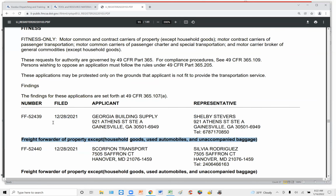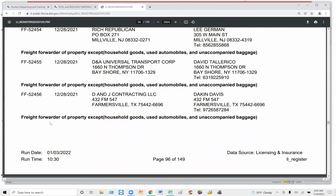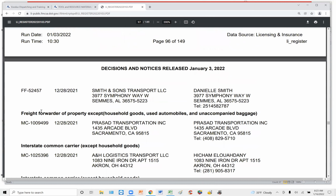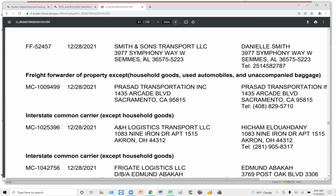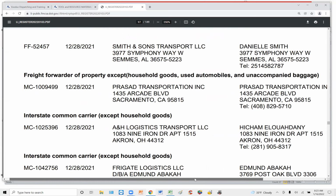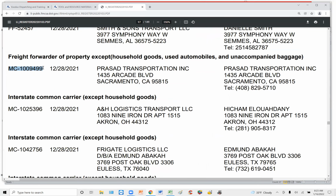Now when you scroll down to the M sections, let's get to one of the MC numbers right here. This first one here, how you read this is, and I enlarged it a little bit. This is their MC number that they were granted without being active yet when they filed on the 28th of December, 2021. The name of the applicant is Prasad Transportation Incorporated, and they are representing themselves.